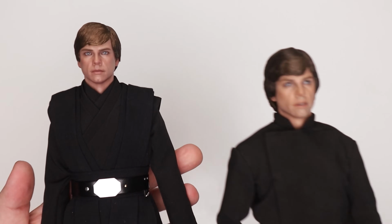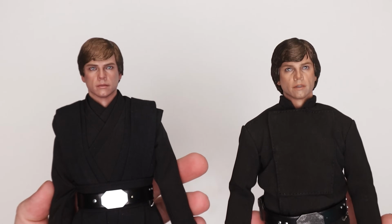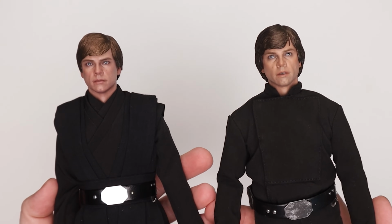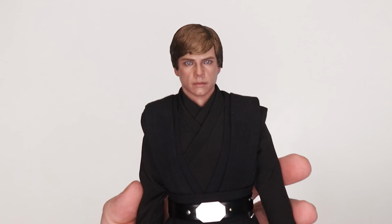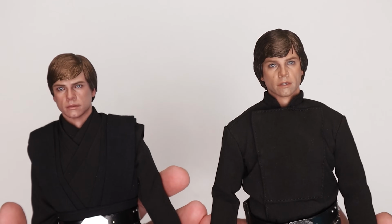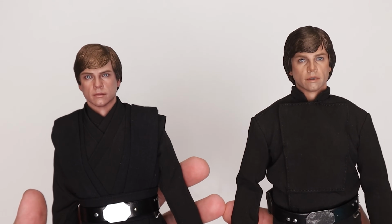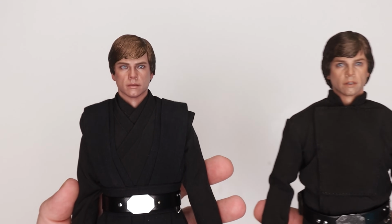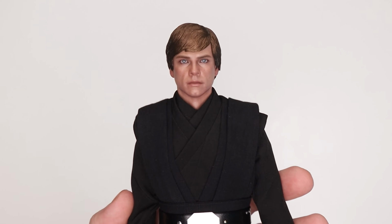Now, I'd love to hear from you guys. Before we even get into the posing section, we'll pose both of these, and we'll do some comparisons. But do we have a new Ultimate Luke? Or does the other one reign supreme? I mean, just looking right here, that's where I'm at right now.